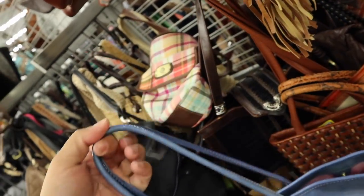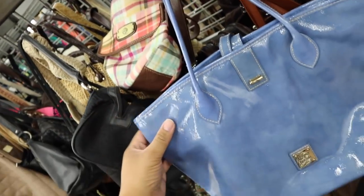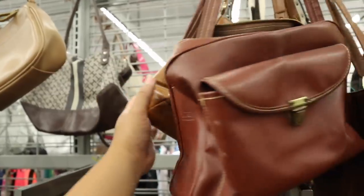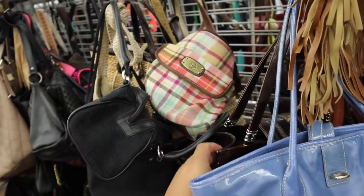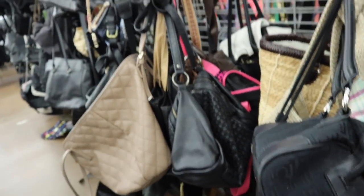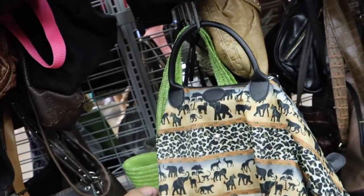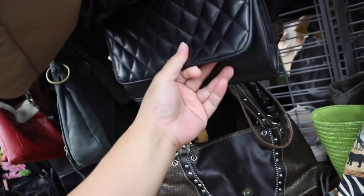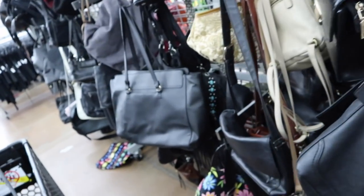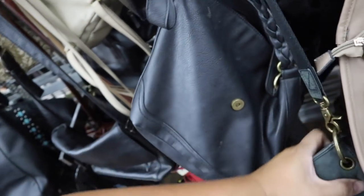Patent is really hard to get the color transfer out of, especially when it's a set-in stain. So there's a very high probability that we won't even be able to get the stain to come out. It might lighten just a tad bit, but probably won't. But if you guys ever get some sort of color transfer on your patent, try to get it out ASAP. I can't stress that enough. Try and get that stain out really quickly. Use some rubbing alcohol, nail polish remover.